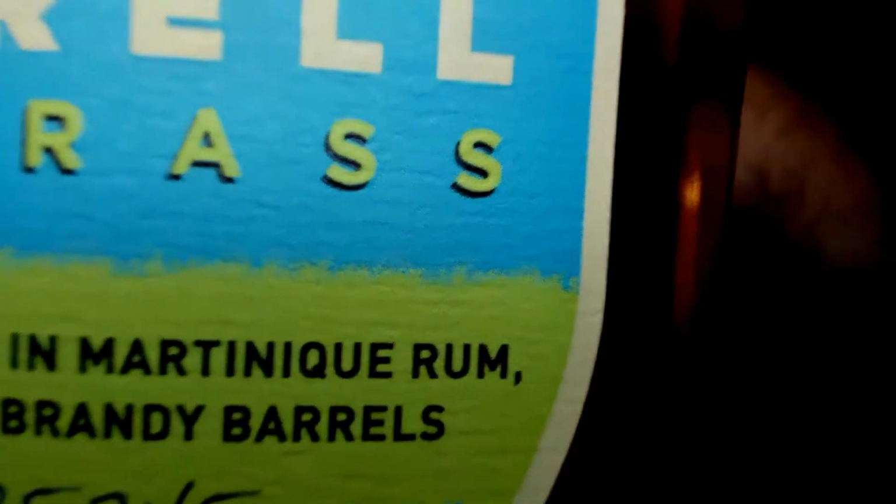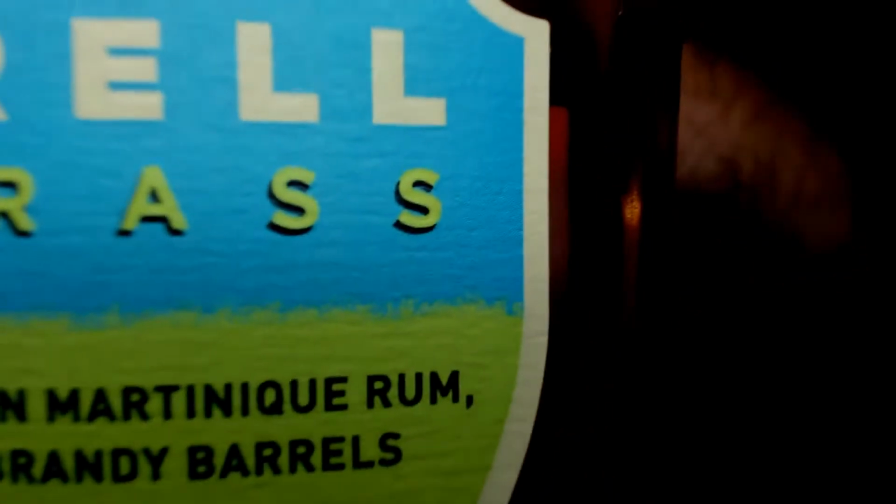So there you see, on Seagrass it says batch 5. It's kind of hard to see because it's a little dark, but that does say batch 5. So that's where the batches are on the Barrell products. So all right, back to the studio here.